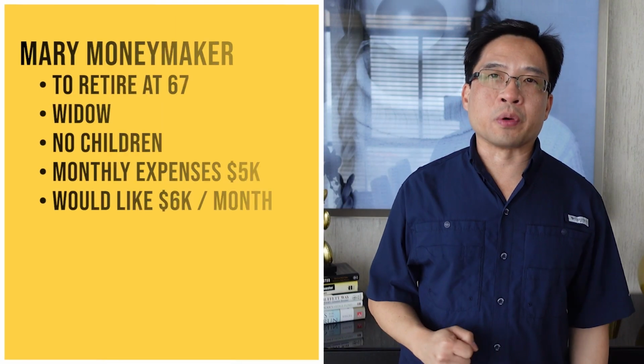to live on. We'll review a stock portfolio that is designed to produce a monthly income and keep up with inflation. And after reviewing the portfolio, I'll show you an alternative portfolio that can be created without much effort using 4 low-cost ETFs. Here's the scenario.